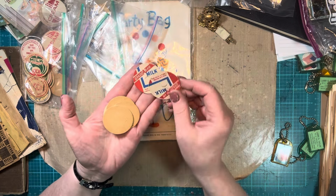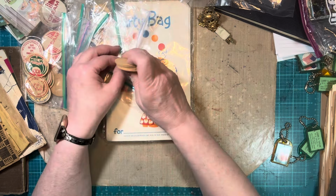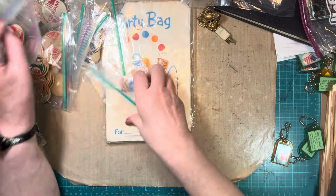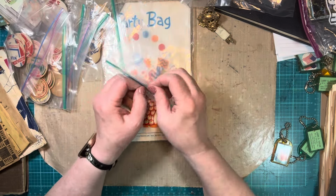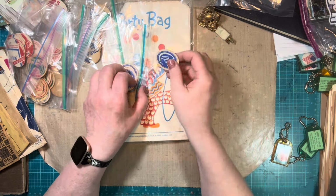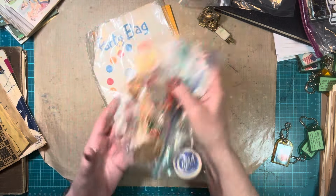Red, white, and blue, grade A raw milk. I guess these are all the same. These are probably all the same too. Yep, just blue cream. That's pretty. I like that. I like the graphics on some of these. So that was an awesome find.